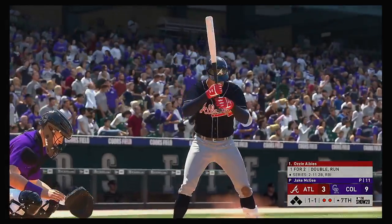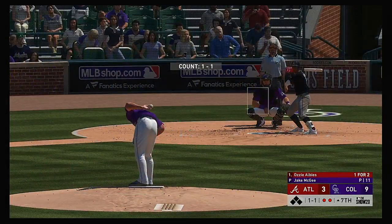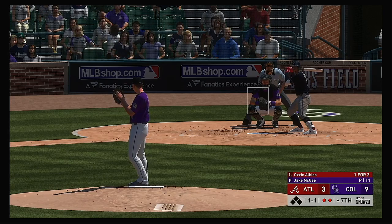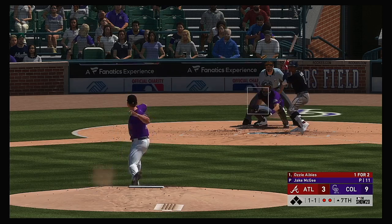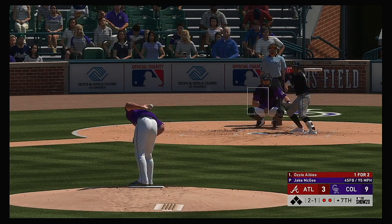So up steps Ozzie Albies. He doubled earlier in the game, 1-for-2 to this point. 3 runs, 6 hits, and 2 errors thus far for the Braves in the ballgame. There's a fastball well off the plate for a ball.